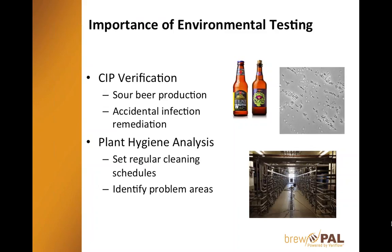So it's very important for CIP verification, whether you're intentionally inoculating through sour beer production or if you have an accidental infection where you need to remediate. Using environmental testing in that capacity proves to be very fruitful, especially when you are looking to make sure that you're not going to infect any beer down the line. And it's also very important when it comes to plant hygiene analysis. So you can set more regular schedules for your brewers with regard to cleaning and identify specific problem areas throughout the brewery that I'll touch on a little bit later. But as for now, we can go to the next slide.